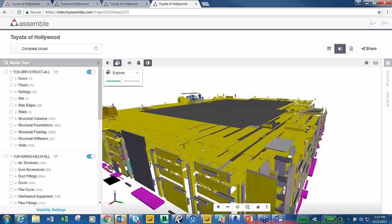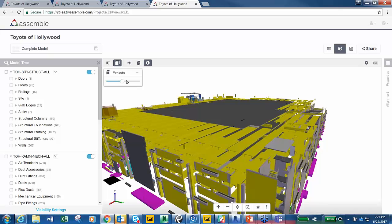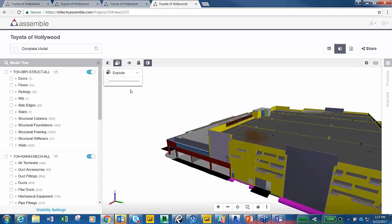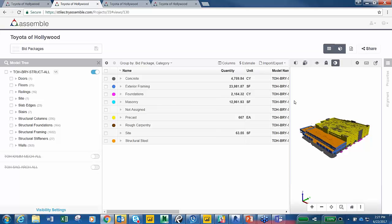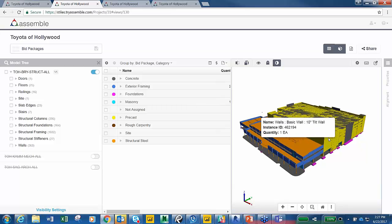In the future, Tim promises me that I'll be able to focus on a specific element and explode from that point. So I'm looking forward to that in version 2 of the explode function. So let me go into a couple of the workflows on how we use this and why this 2D to 3D is becoming more important for us. As I had mentioned, we tend to classify a lot of our models into bid packages, okay?